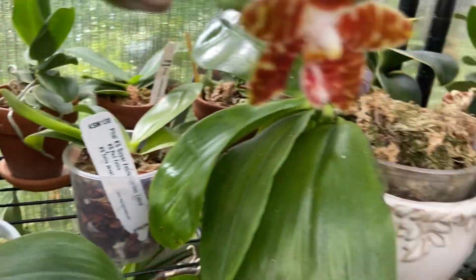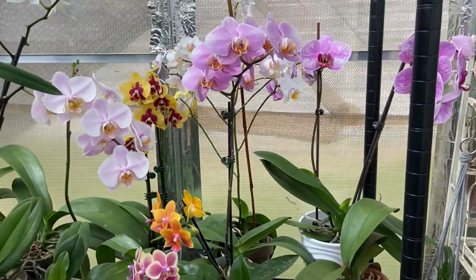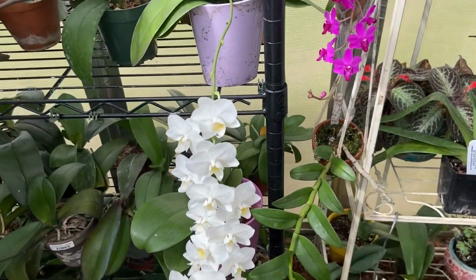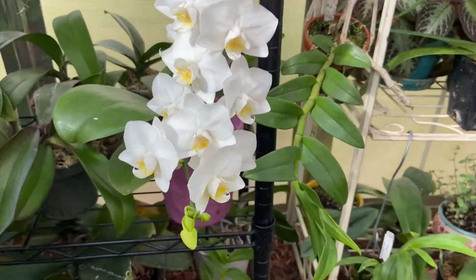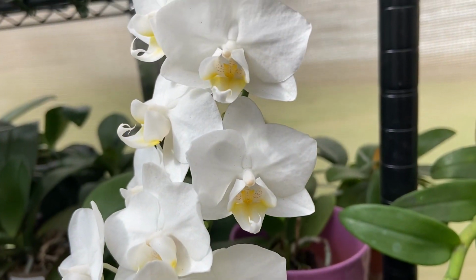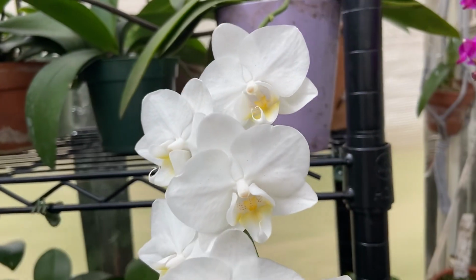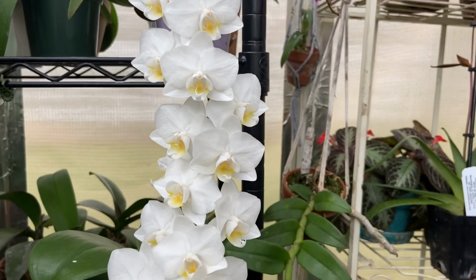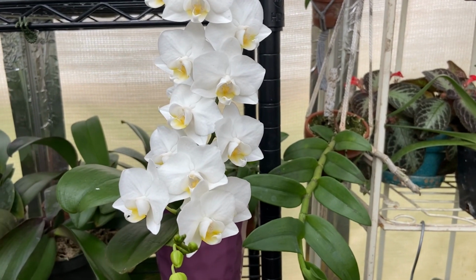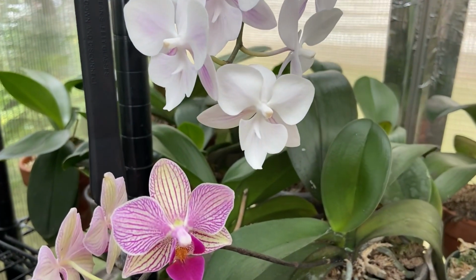But let's bring you up and around to all of these pretty no ID phals. Most of these are from Trader Joe's, but I want to show you this one because the spike is just, look how beautiful. It's just your basic white Phalaenopsis, but I think it's gorgeous. The spike is just beautiful. I just love it. Now, this is a terminal spike, so I'm hoping it gives me a keiki. We'll see.